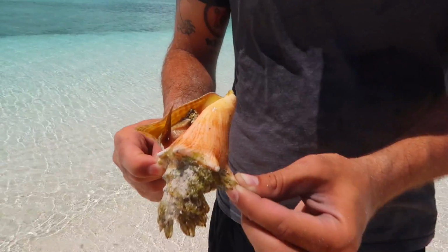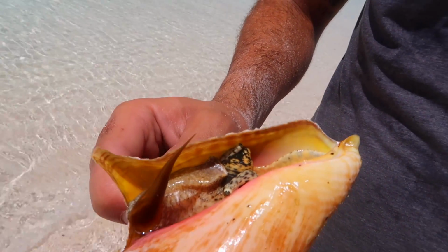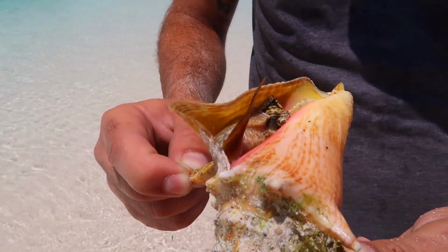Look at the conch. It's a live one. He's sticking his eyeball out, looking at you. Weird looking critter.